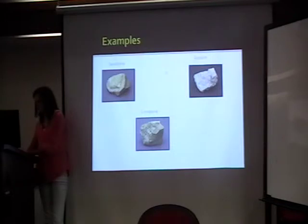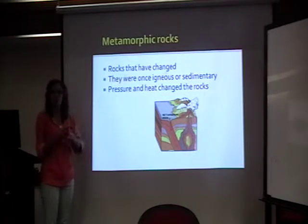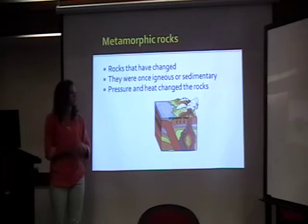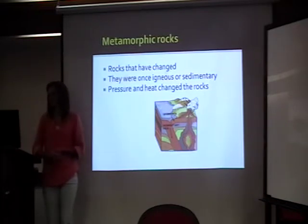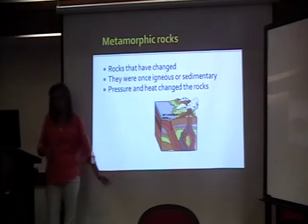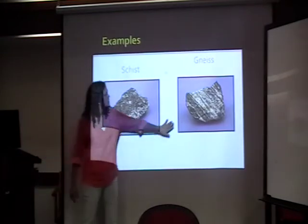And then the third rock is metamorphic. It's actually rocks that have changed. They include igneous and sedimentary, and it's the combination of both of them. The pressure and the heat change the rocks. So you might have an igneous rock, and then it somehow makes it to water, and the water breaks it down and combines with the sedimentary rock, and it forms into one rock together. In the visual, you can see the water and the rain and then the heat from the crust. Here are some examples. You can see in the stripes over here, it's the different combinations.